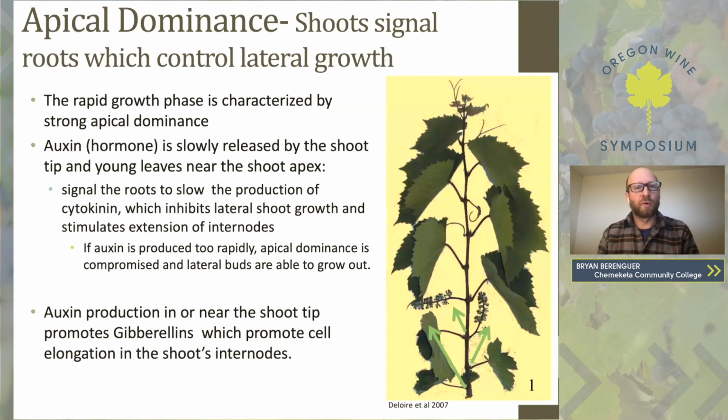Very, very important as well to rapid shoot growth is what's called apical dominance, right? That is basically that the shoot tip up here is suppressing the prompt buds down here, the prompt buds, which are growing our lateral shoots. And it's controlled by the shoot tip, or actually more by the roots, right? What's happening is that auxin is being produced up here by the shoot tip and new leaves, and it's signaling the roots to slow the production of cytokinin, which is going to inhibit our growth of lateral shoots. When the roots do produce cytokinin, it's signaling more growth of the plant, especially from these prompt buds. So the shoot tip is suppressing that.